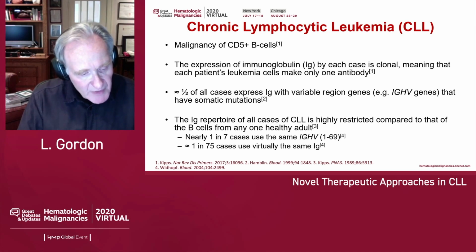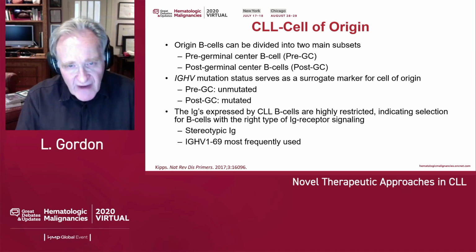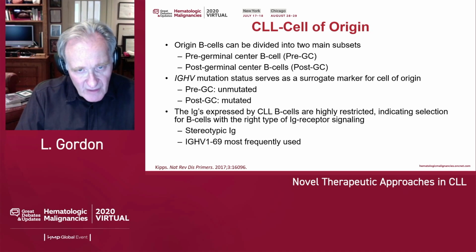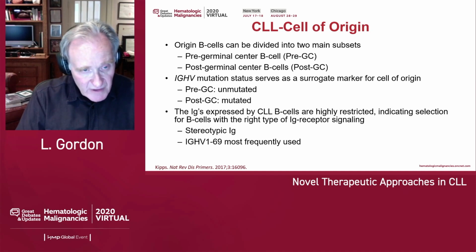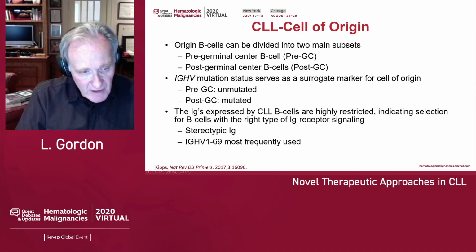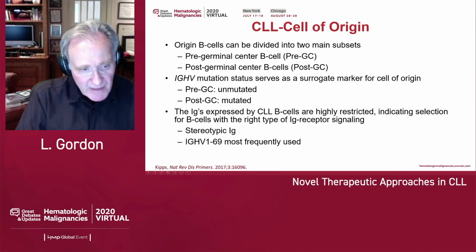We know also that the immunoglobulin repertoire of patients with CLL is highly restricted compared to that of normal B cells. The origin of B cells is really divided into two main subsets: pre-germinal center B cells, or pre-GCs, and post-germinal center B cells, post-GCs. And we think of the IGHV mutation status as a surrogate marker for the cell of origin, so that the unmutated cases probably represent pre-germinal center origin, and the mutated cases probably represent post-germinal center origin. This was reviewed by Tom Kipps on a number of occasions. Immunoglobulins expressed by CLL B cells are highly restricted, indicating selection of B cells with certain types of immunoglobulin receptor signaling.